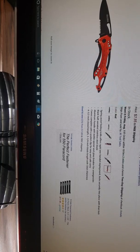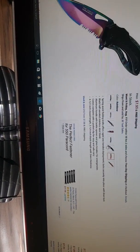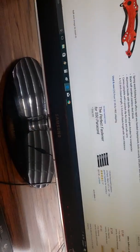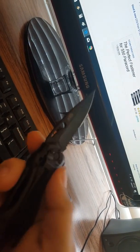Actually, I like that red one. I kind of wish I'd got the red one, although I don't like the firefighter thing either. Yeah, maybe I should have experimented with a different color. And I kind of don't like the aesthetic that looks like a dragon bone or something. It's not Game of Thrones. But it's got a belt clip.